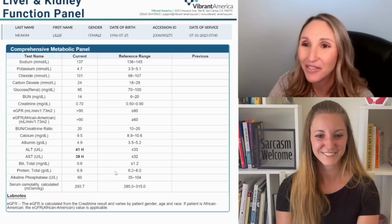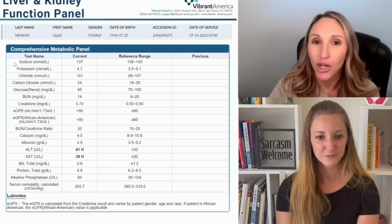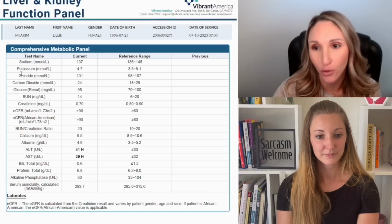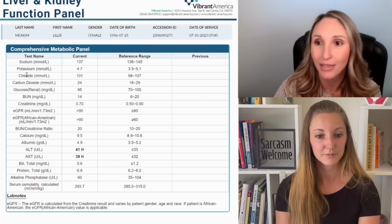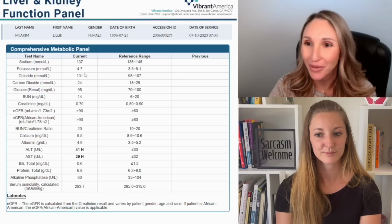So down into the liver and kidney function panel. A few things on here we'll go over, and we'll chunk these things together. Sodium, potassium, chloride, carbon dioxide: the first three are your electrolytes, and carbon dioxide is a gas. All of these are completely balanced for you, so no issues there whatsoever.